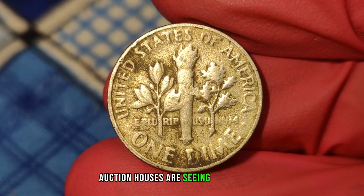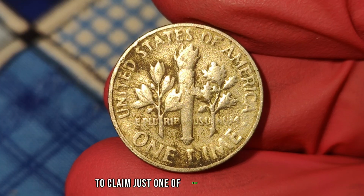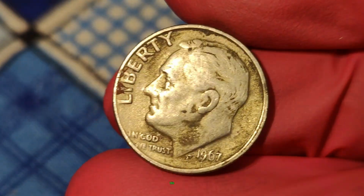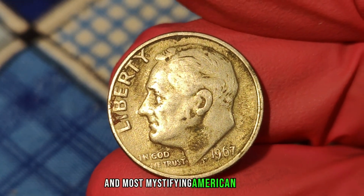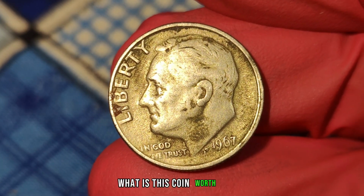Auction houses are seeing record-high bids, and coin enthusiasts are in heated battles to claim just one of these elusive pieces. We are not talking small-time bids. This coin is entering a new league of high-value collectibles, one that is reserved only for the rarest and most mystifying American dimes. And now, the moment you have been waiting for. What is this coin worth today?